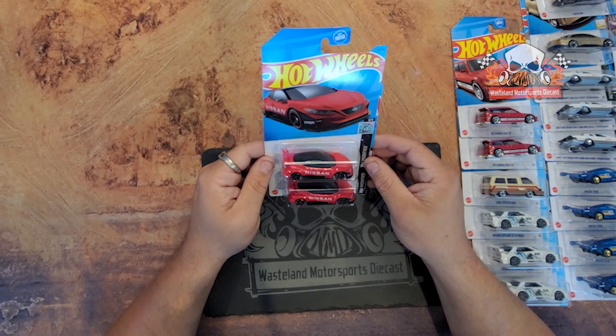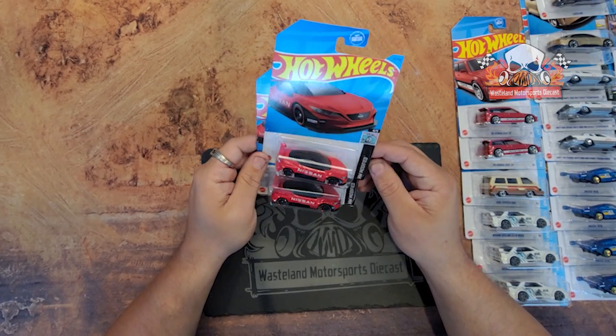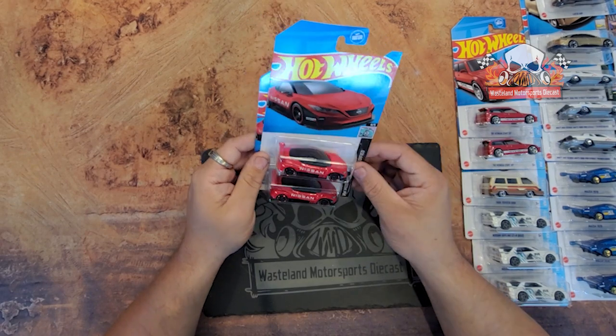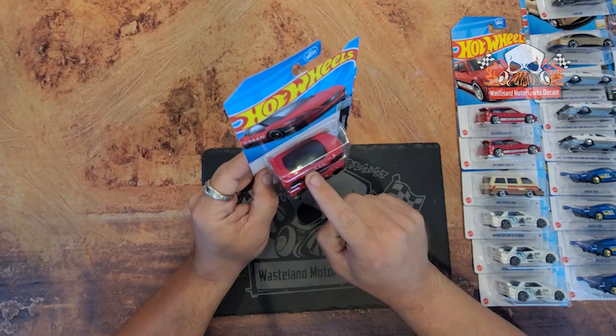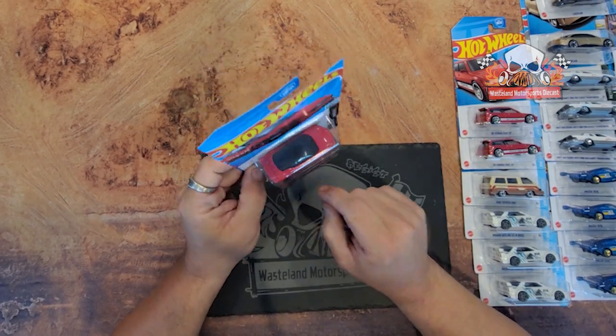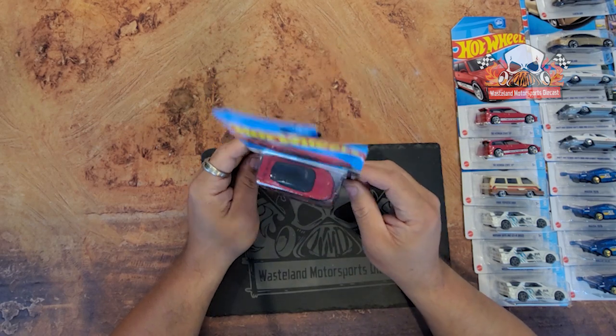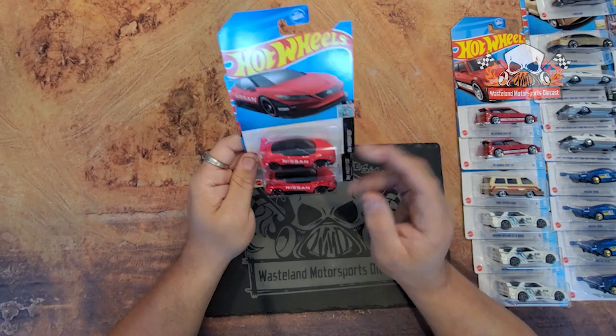Here's the Nissan Leaf Nismo RC02. It's from the modified set, and it's just a nice car. I mean, I'm not a fan of the fact that the roof is molded in plastic. There's not a lot of detail there to work with. I feel like that's kind of a cop-out, but you know, it's still a nice car.